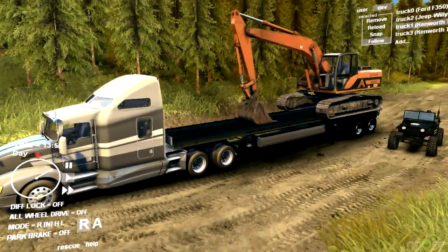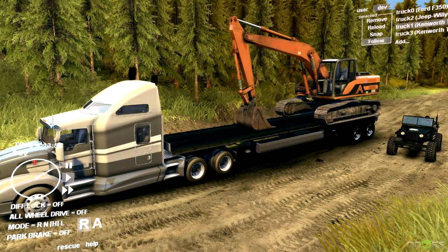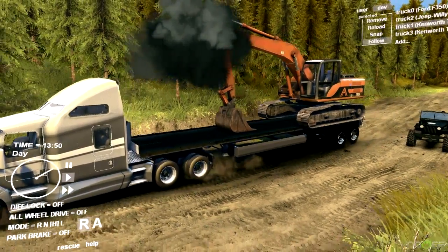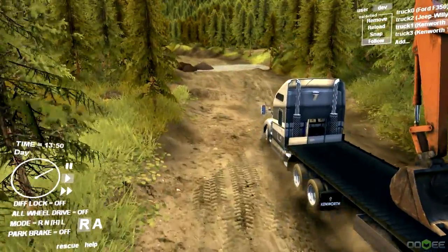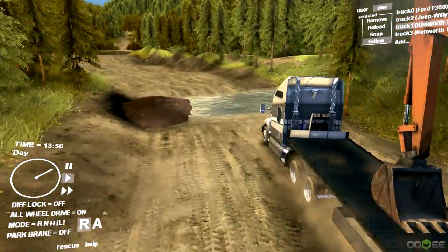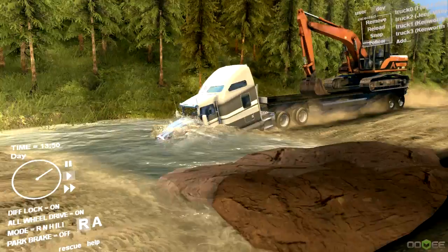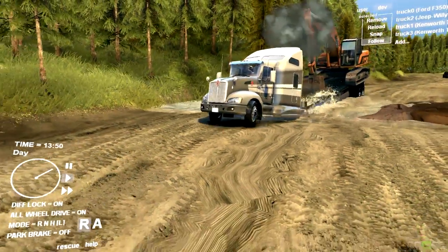Just absolutely huge, and I'm gonna go ahead and see how it does on this particular map. I'm not sure how it'll do when we get to some of the muddy areas, but just the fact that a truck this big is even in Spin Tires is freaking amazing to me. All right, first test, water, come on.